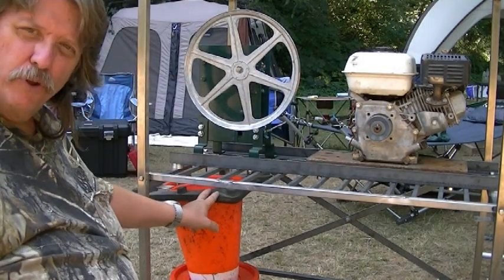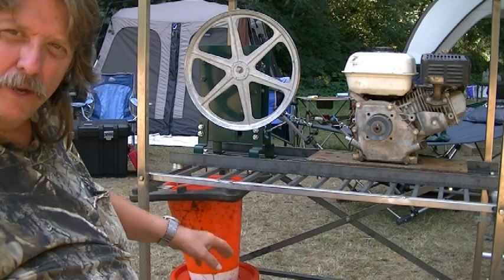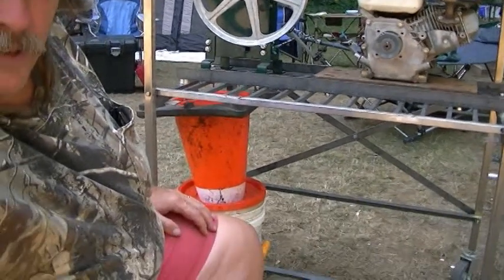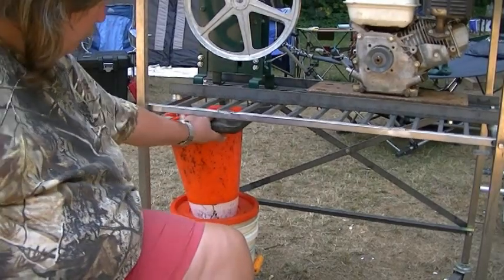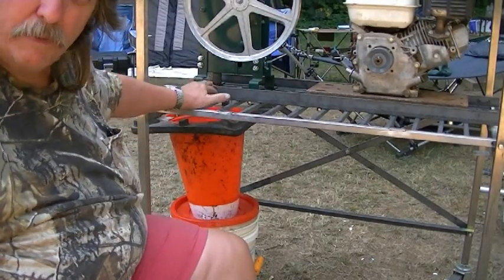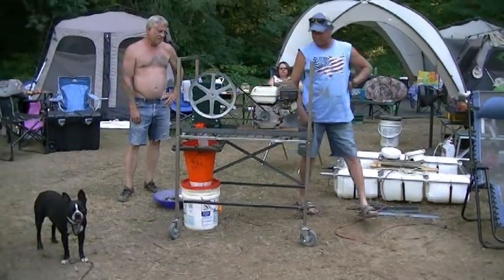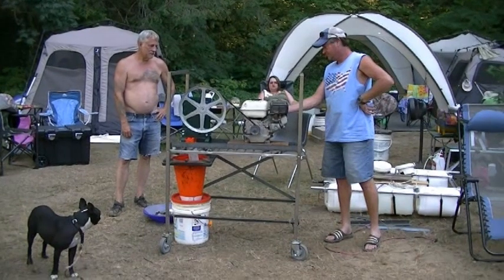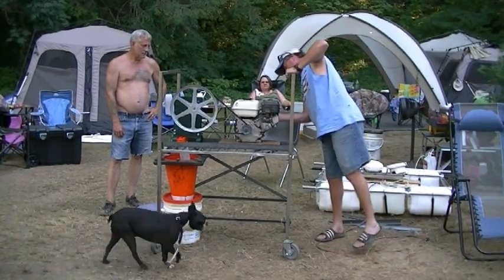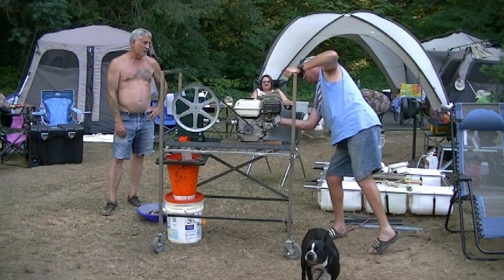We built this little road cone funnel to go down into our bucket so that it will catch most of the dust and not have a whole lot come back up. Well, I might have to put a sock on this and hook it up to the bottom. The maiden pull on the Virgin Crusher. We want to go over half.